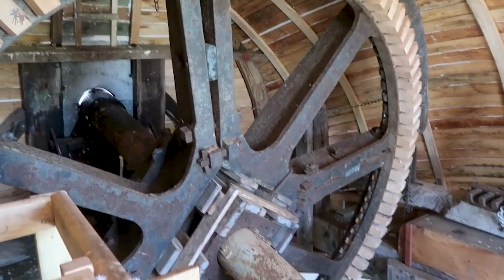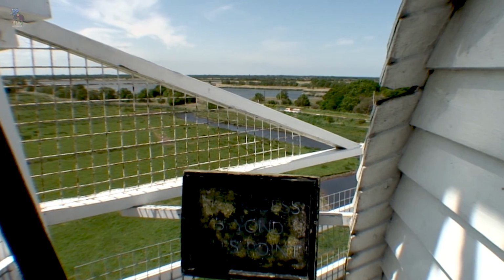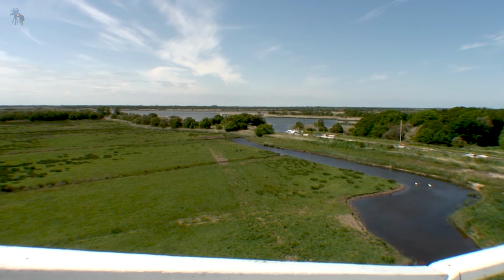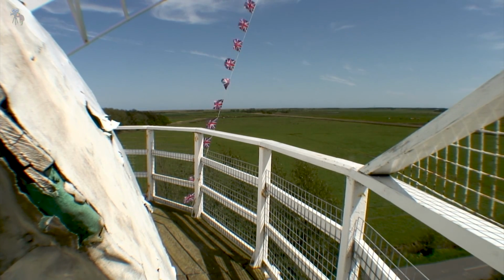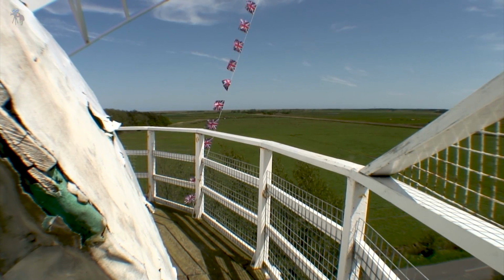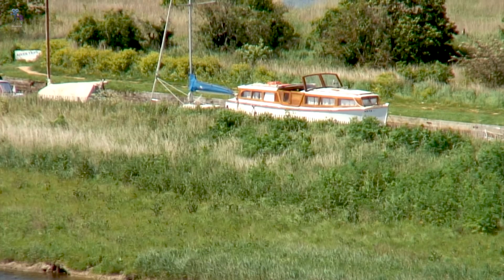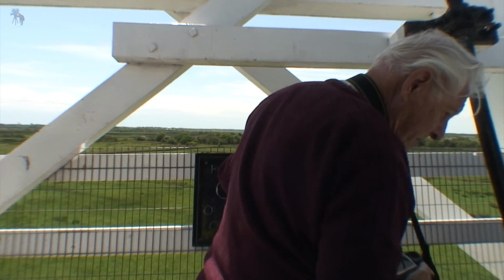A climb of 61 steps is rewarded with beautiful views of the surrounding countryside. The Grade 2 listed building is visited in the summer months by thousands of people and is well worth a visit.